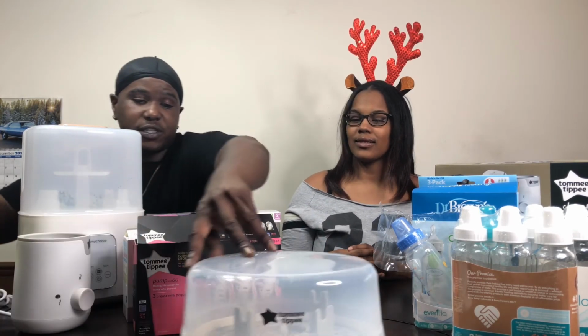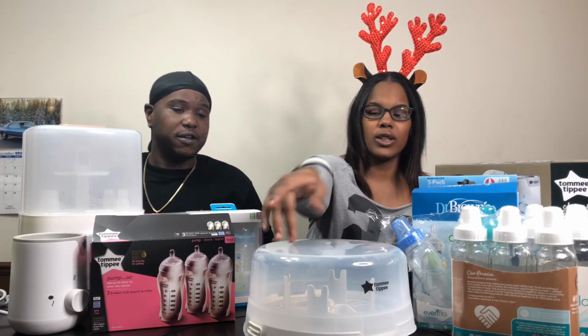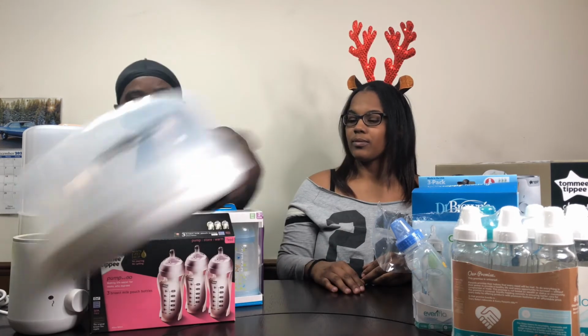You don't have to get the kit. Yeah, you can get certain things. And this is awesome. That was in the kit right here. The sterilizer. And it comes with tongs inside of there. But you just put your bottles in there, the lids and everything. And this goes in the microwave. Which is dope. Yeah. And gets the job done. Easy. And go ahead and explain the bottles.